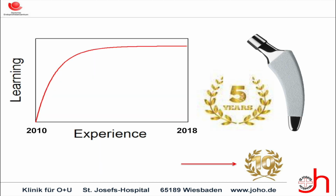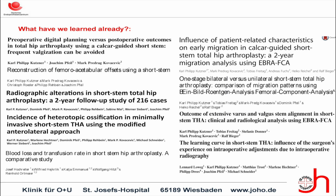As mentioned earlier today, we started in 2010 with the Optimus stem. Right now we have 2018. The inclusion went until 2012, so we actually completed our 5-year follow-up earlier this year, and we're planning to continue to obtain the 10-year results also. So what have we learned already in the meantime? We've seen some of those studies before.